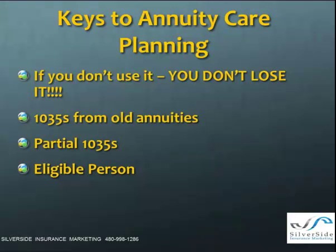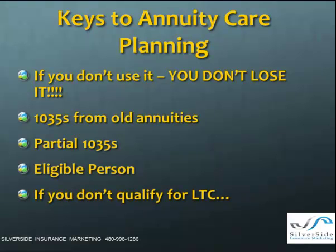You're not going to run into it very often, but so many times, like I say, the older annuities, that's the last thing your clients want to access because they know there's such a taxable event when they take money out. Well, now you can 1035 that in, add the spouse as an eligible person. They both have coverage. And if they can't qualify for standalone long-term care, this is a simpler qualification. So that's a good way to look at this, guys. If you don't show this to your clients, somebody else is going to. So keep that in mind.